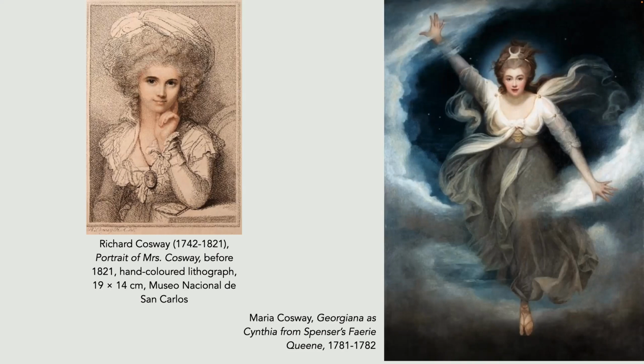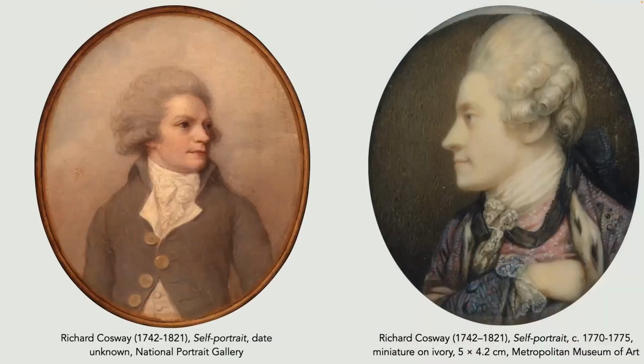And it's believed she married him. It was a marriage of convenience, as she was 20 years younger, and it was eventually annulled. So Richard Cosway, who was famous, he painted a lot of miniatures, which maybe is why he's not so well known today. He was born in Devon, travelled to London when he was 12 and won a prize at the Society of Artists.